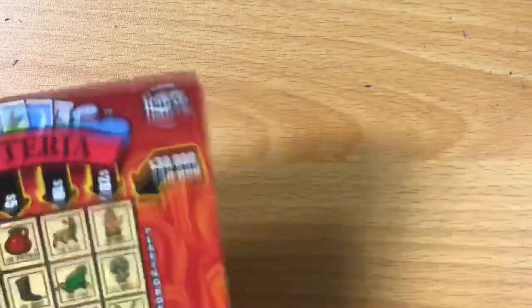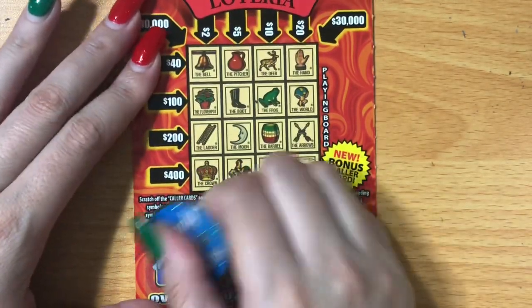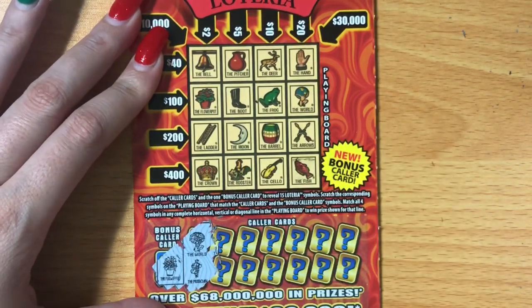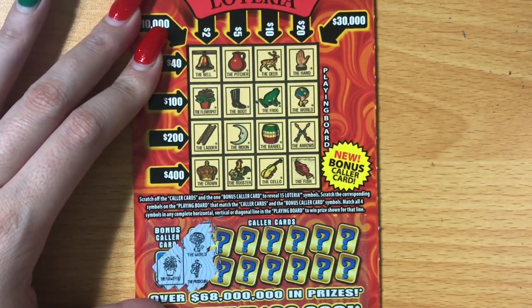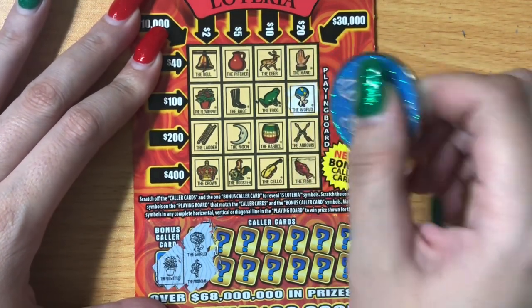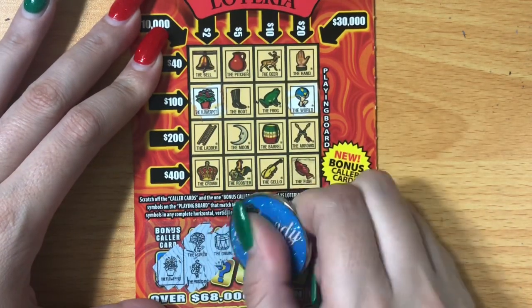All right, two more left. Let's see if we can do any better. This has been a really tough session. Maybe our worst one yet. I can't remember. I think so. I'm pretty sure. The flower pot, the musician, the world. Flower pot, no musician.